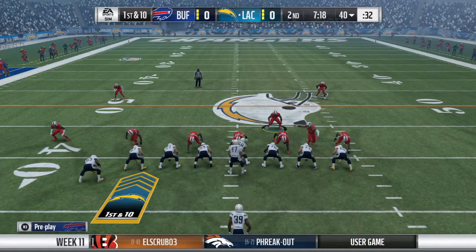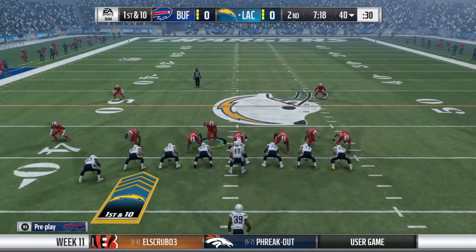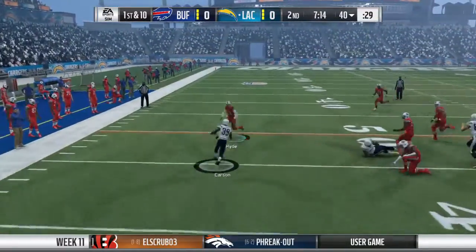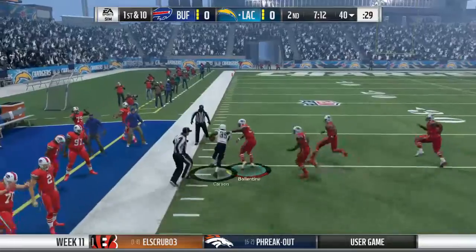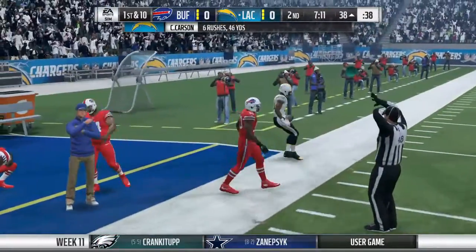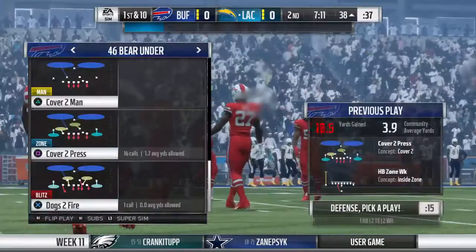Hey, Rocket! 380! And he'll give it here to his running back. A solid stiff arm. 23 yards on the pickup there and a first.